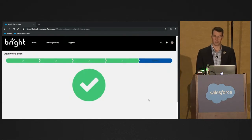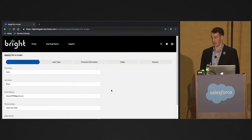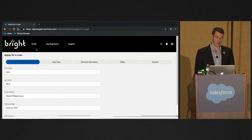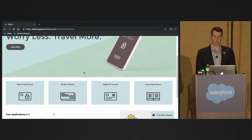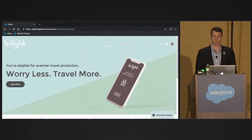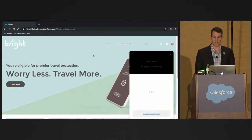Okay, Katie has finished up her loan application, and now she wants to get some help planning her estate. We're going to go back to the home page, and Katie doesn't see anything here that's going to help her plan her estate. But she does see that there's a button in the bottom right-hand corner to chat with a service agent. She comes over here to start her chat, fills in her information, and gets started with the chat request.